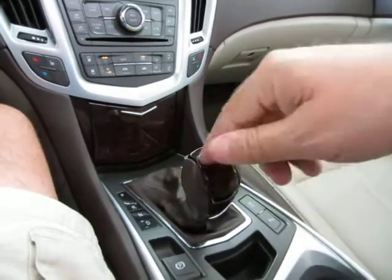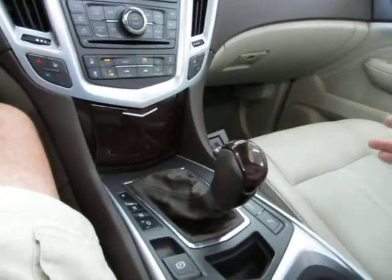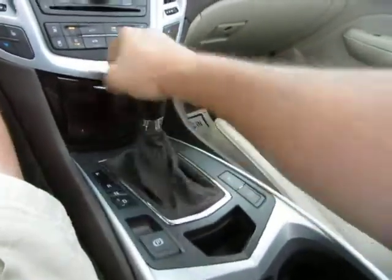Okay? But it's going to find whatever gear you're on and put you in that position. Again, that is not going to happen too often. You're not going to use that very much.